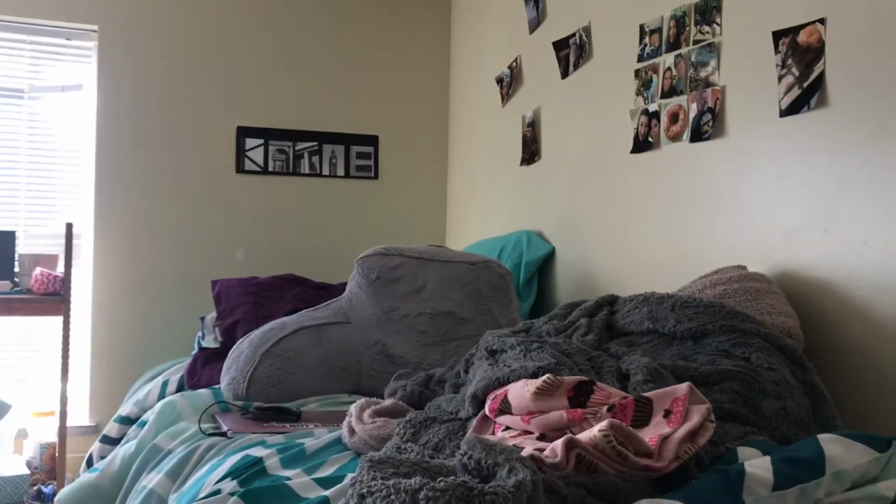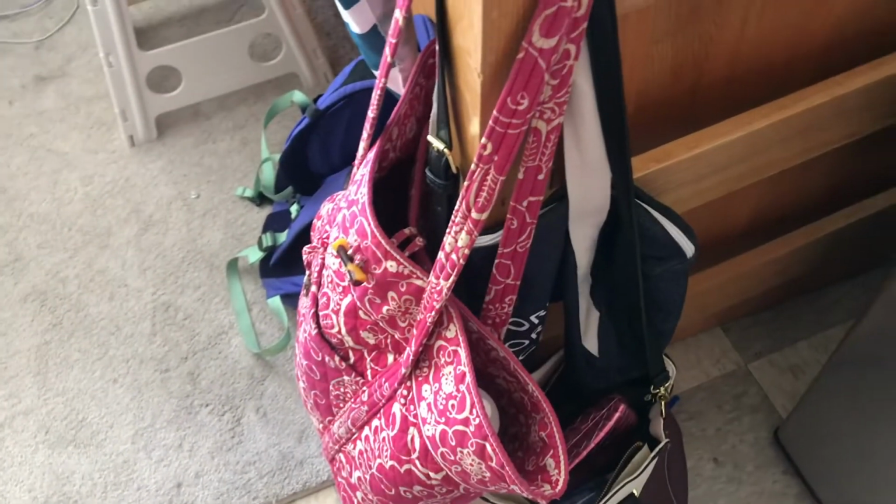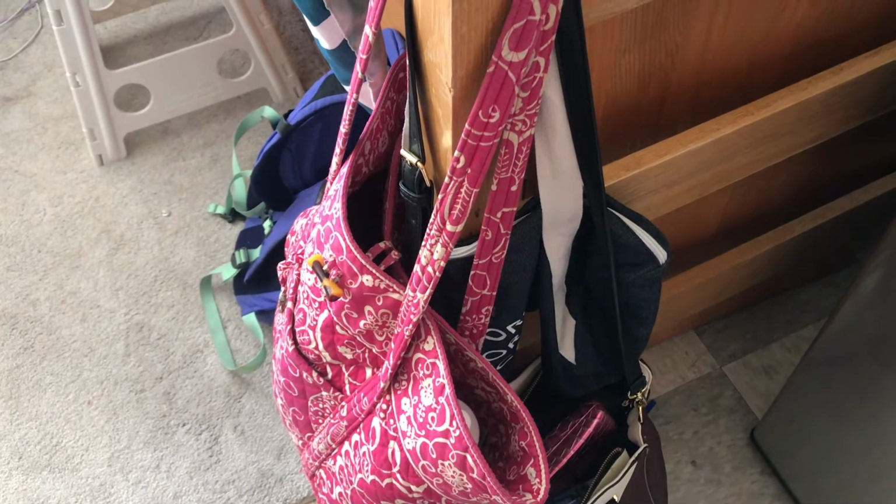And then here's my bed. I love this part of my room. So most of my blankets are from Target or Marshalls and everything. I'll try to link everything down below, or at least list it. Then I keep all my bags there, my backpack to the side. And then yeah, this is my bed. So my comforter I believe is from Marshalls, and my pillows might be from Target, but most of my stuff is from Marshalls and Target.